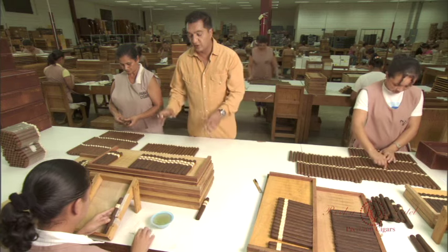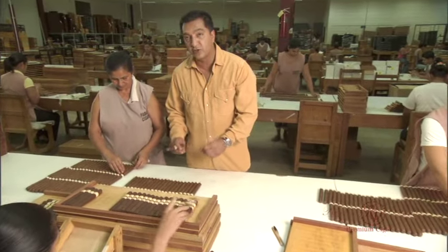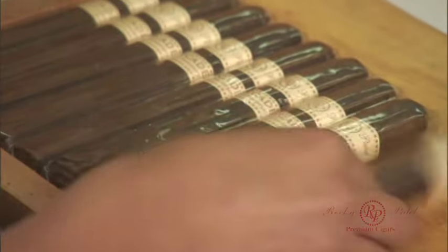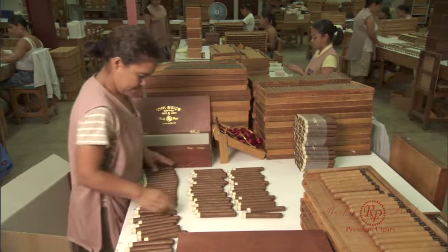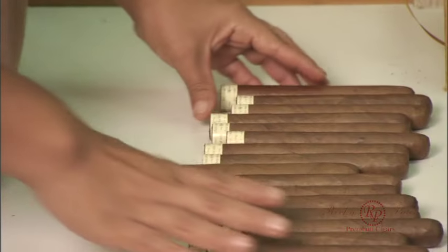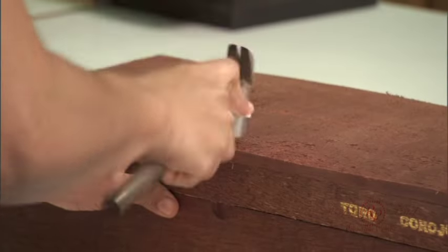Over here, once the cigar have been banded, they're re-examined one at a time to make sure and ensure they're absolutely perfect before the cellophane is applied to them. The cellophane will be put on each cigar individually. The cigars will be packed into a box. The cigars then go over to the next workstation where a supervisor will actually take the cigars back out of the boxes, re-inspect each cigar, and then if they are perfect, put them back in the box and finally place her stamp of approval to guarantee that this box is finally ready for shipping.